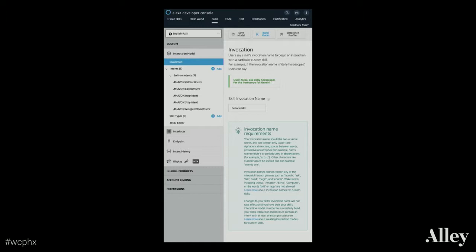Who here knows what a wake word is? Anyone want to shout it out? What do you use to wake your Alexa, right? There are four different words you can use: Alexa, computer, Echo, or Amazon. I personally use computer. Any Star Trek fans out there? So you can't use that in your skill name.